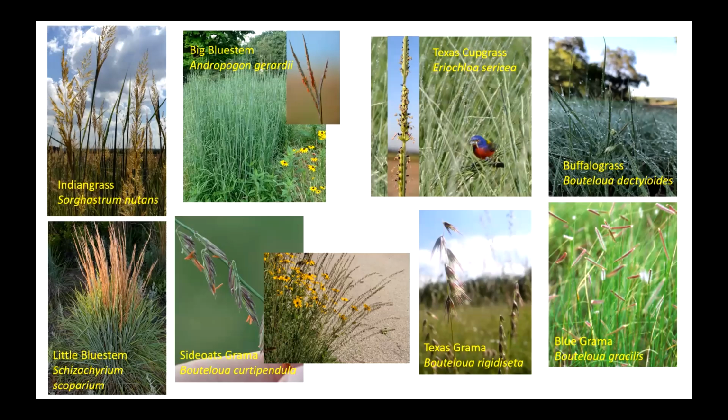You're looking at things like sideoats grama, blue grama, the Texas cupgrass. And if you are looking for a turf style grass that is a native grass, buffalo grass is our native turf grass. So you can do an entire lawn out of that if you like, or you can do something where you have a matrix of buffalo grass with flowers planted in groupings around it.